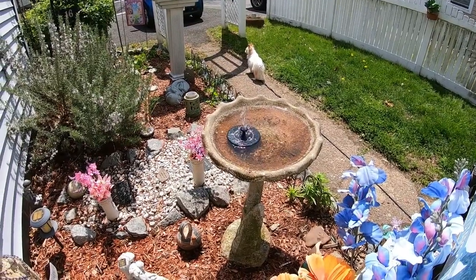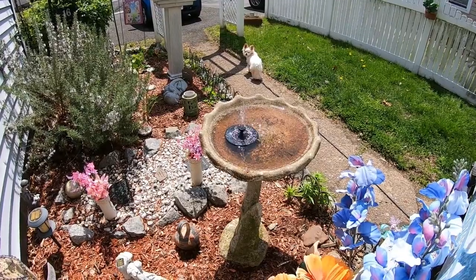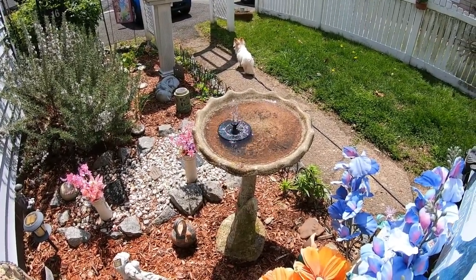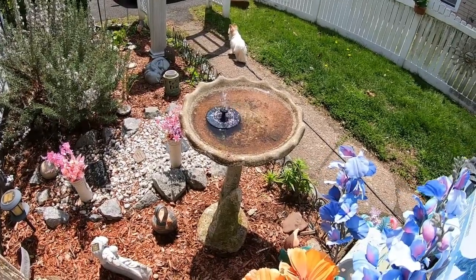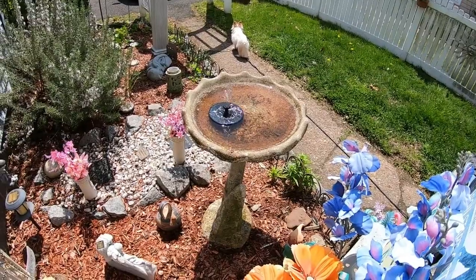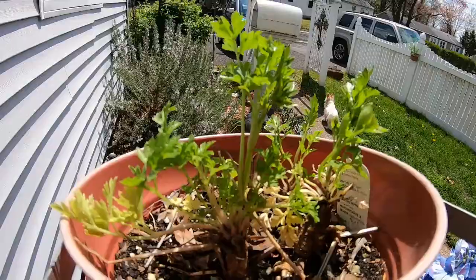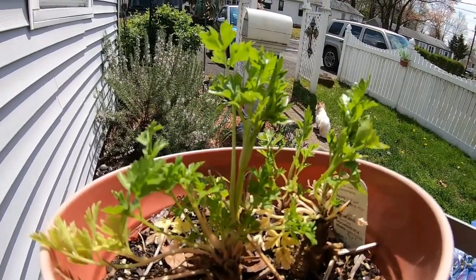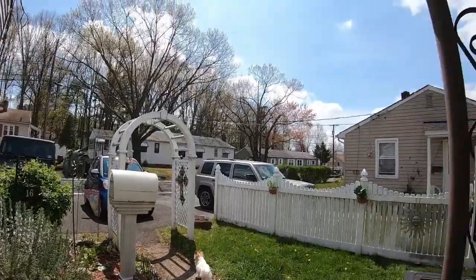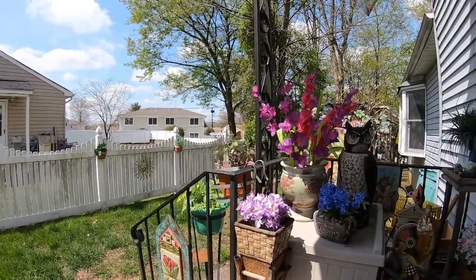For some reason, the fountain just doesn't have too much oomph today, and the sun's pretty bright. It's getting there. It'll get there. It'll be beautiful later. Here's my Italian parsley. I forgot to show you that before. And my sage is over there.